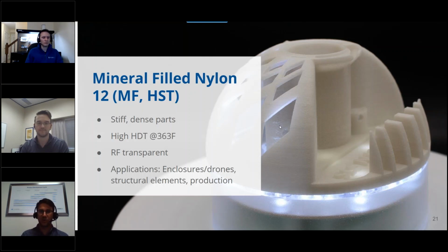applications. It's also RF transparent, so if you're doing something like a drone body and you need to make sure that you can still communicate with it, you can get those radio frequencies through it. So a lot of great end use enclosures, structural elements, those production applications are where HST really shines. Yeah, and I know we were talking about this a little bit when you work in electronics enclosures.